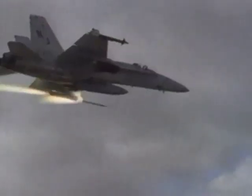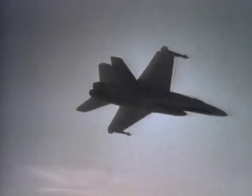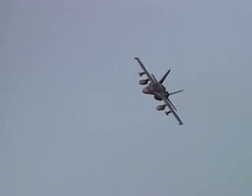All this capability in one airframe? It used to be called impossible. Today, it's called the FA-18, the Hornet.